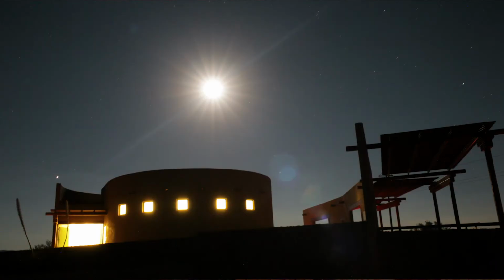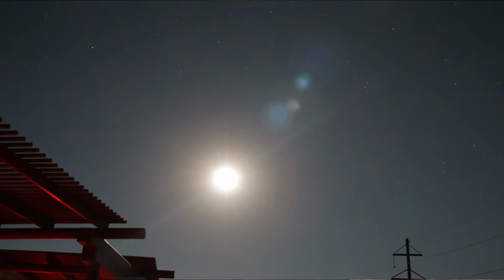We are here at the Marfa Lights viewing area. It is about 10:30 at night, and we are hoping to see some crazy lights. There's a ton of people here, which I don't know what I was expecting, but I was kind of surprised because we've literally not seen anyone all day. The moon is really bright, so hopefully that doesn't matter.